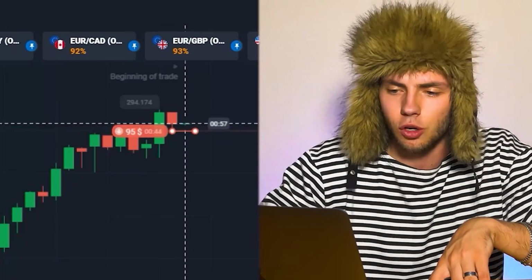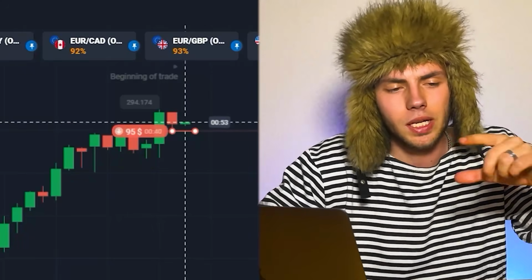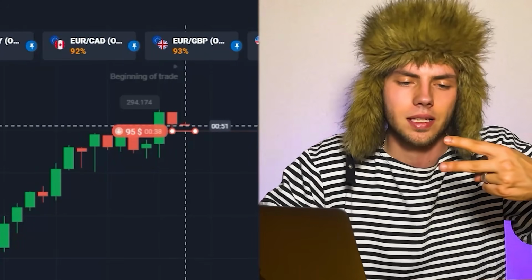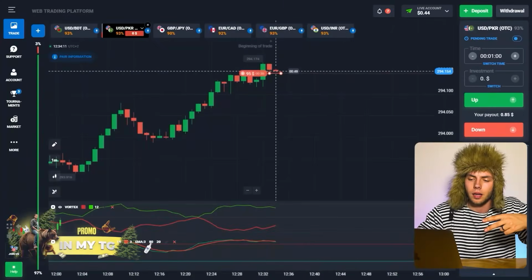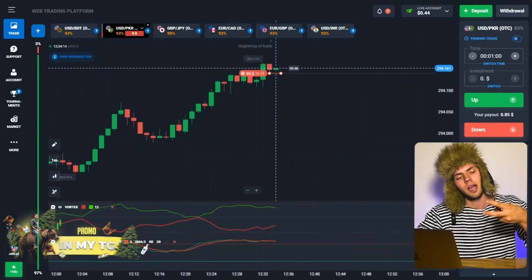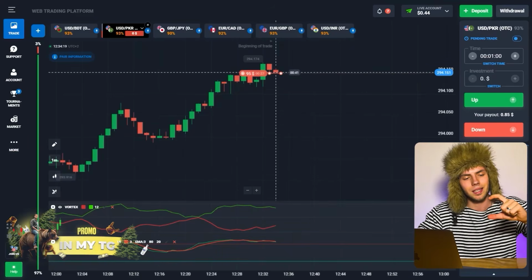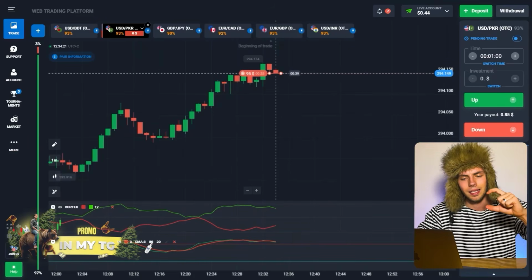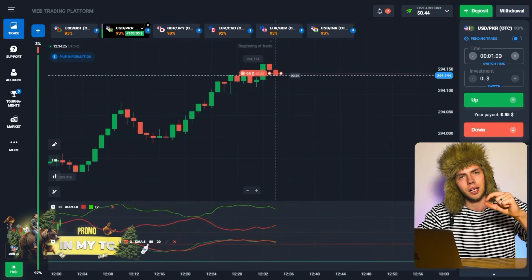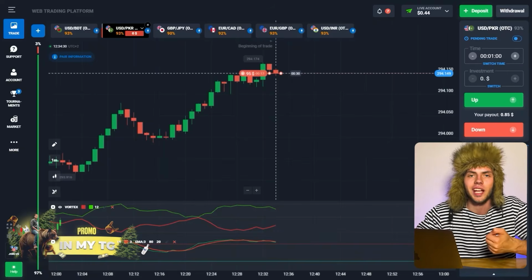If you take a look at the Vortex, here is quite the opposite situation to the previous one. At the previous trade the green line was of course over the red one, but they were this way, one over another. And here we already have this kind of situation, alright? They are looking towards one direction, towards an intersection, okay? Already this is the signal about the trend changing direction.